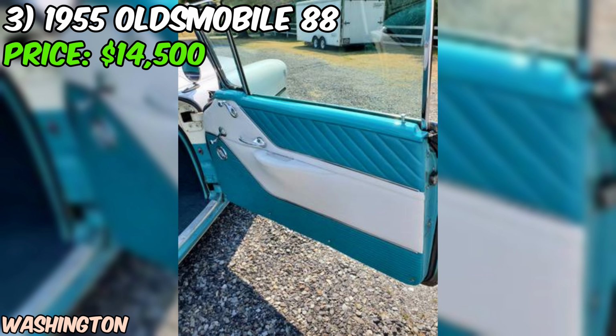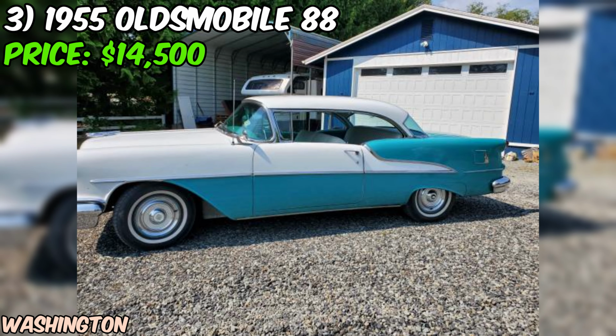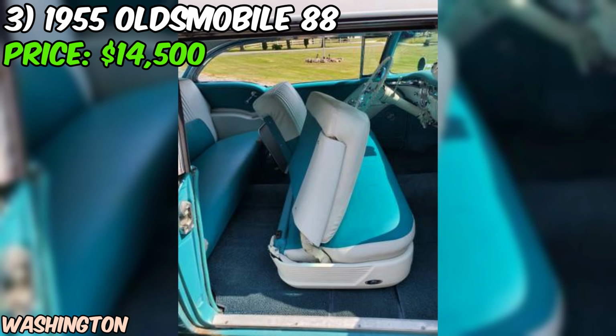Now, I do have to mention a couple of things. There is some rust present in front of the rear tires, which is something to keep in mind. However, the seller notes that this car has always been garaged, so you can rest assured that it's been well protected from the elements. The paint job is also about 30 years old, so it might not be as pristine as a brand new coat, but it still looks fantastic and has held up incredibly well over time.